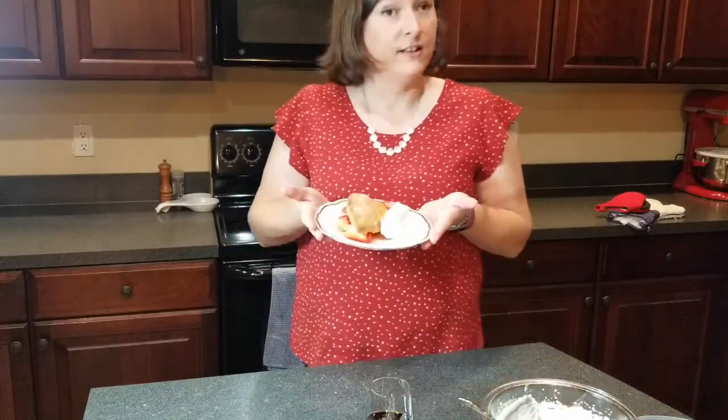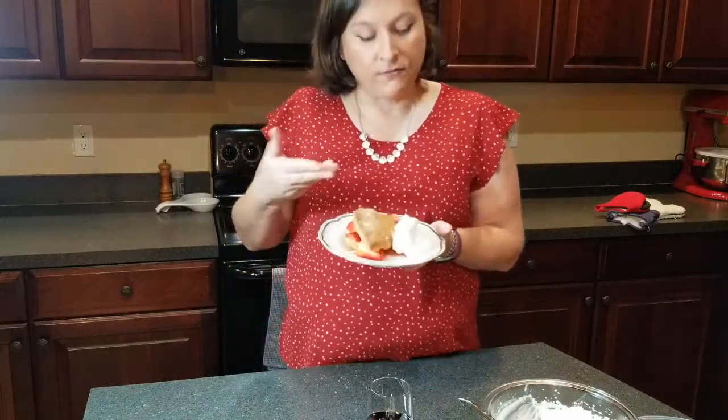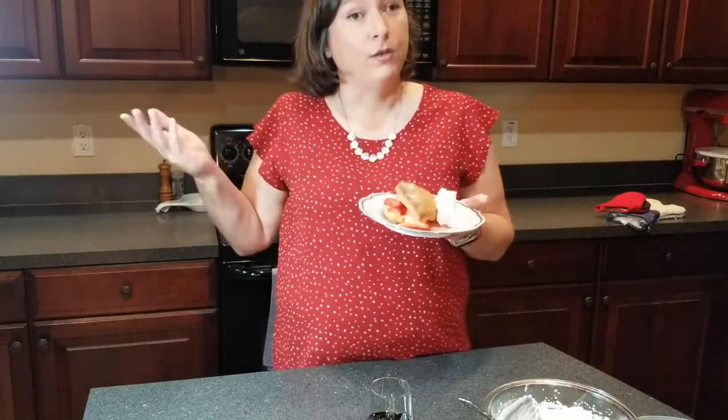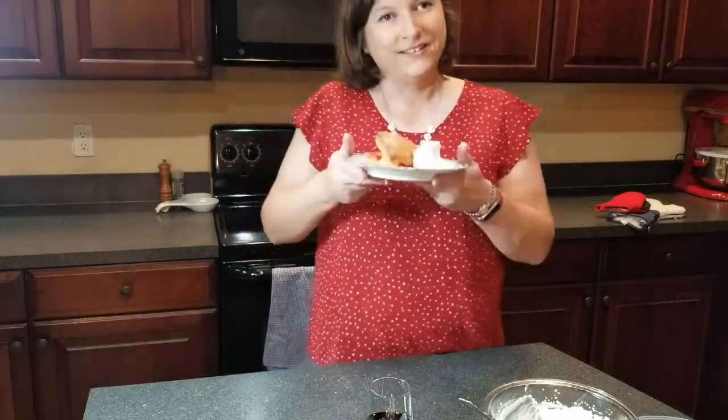There you have it, a little strawberry shortcake to finish off our romantic Valentine's evening. So I hope that you've had a good time with us tonight, and that you have a chance to make this and enjoy it just as much as we did. Take care.